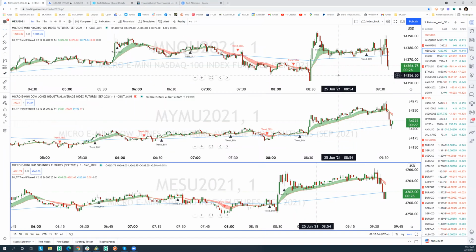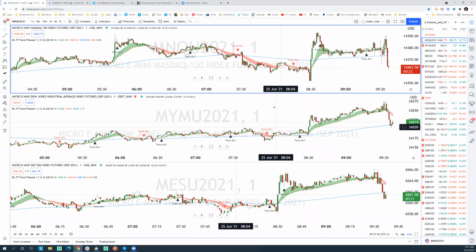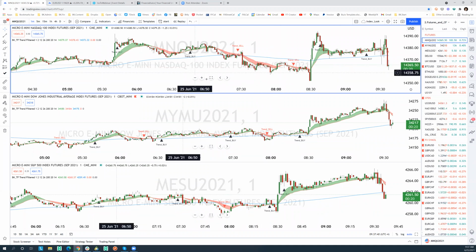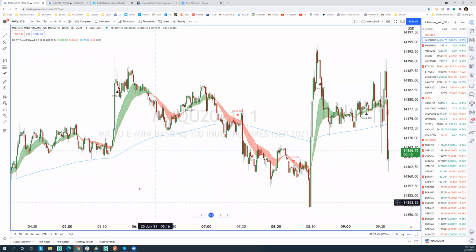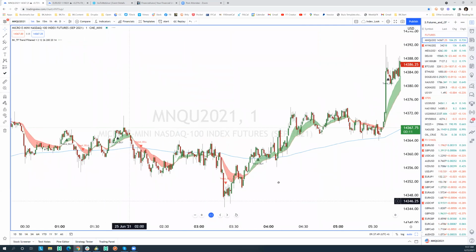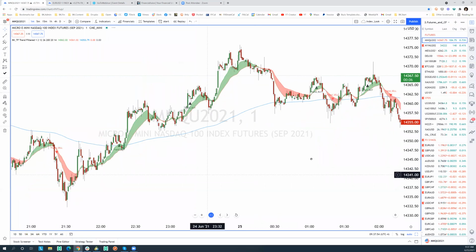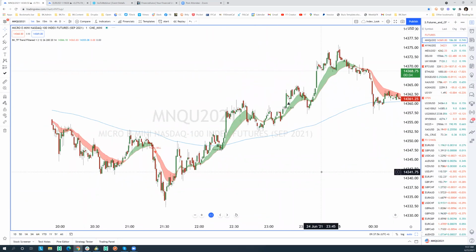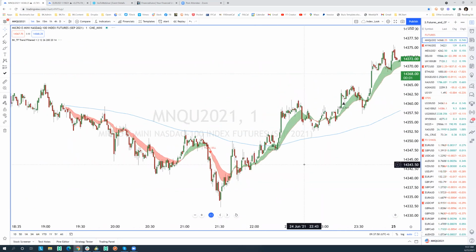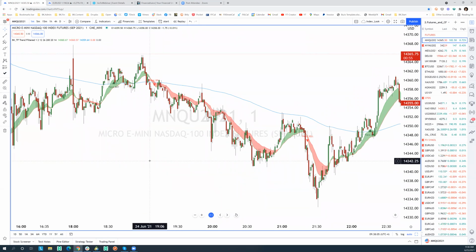I want to do a little bit of a replay of the overnight session because it was really, really choppy and completely useless. What's very important to appreciate is that even when you have all the signals lining up, if the regime is totally range bound, you won't even get the plays.